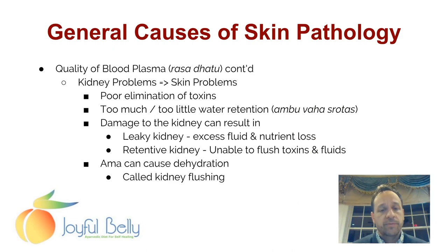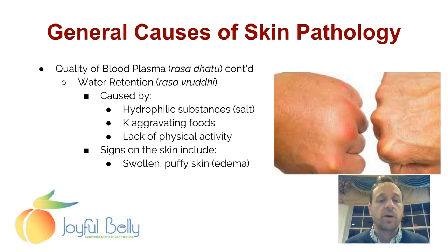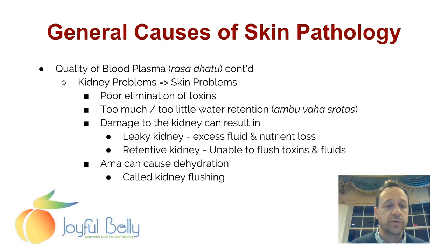All right, another thing that can cause problems in your blood plasma. We've talked about ama or toxins. We've talked about water retention in the blood plasma. We've talked about dehydration of blood plasma. But also I just want to mention for a second kidney problems, because this factors into skin also. Kidney weaknesses, you're going to see it on the skin.